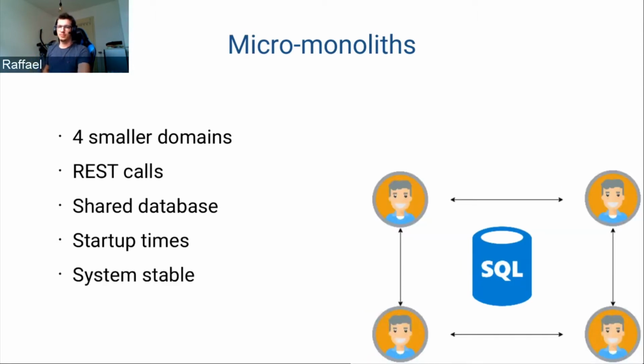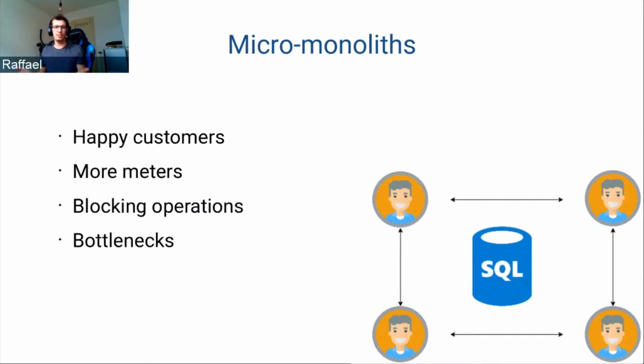Well, but after all, we got to say that the system, for the customer, was running stable. So on the other side of the project, not behind the technical curtains, you had the customers being happy. And we got to say the system was stable and the load was manageable. So, well, the same thing happened again, right? We had a stable system, we had happy customers. Happy customers led to more customers, which led to more meters.